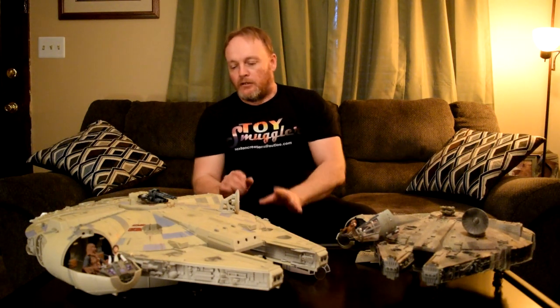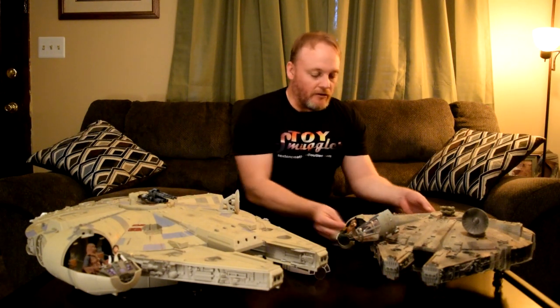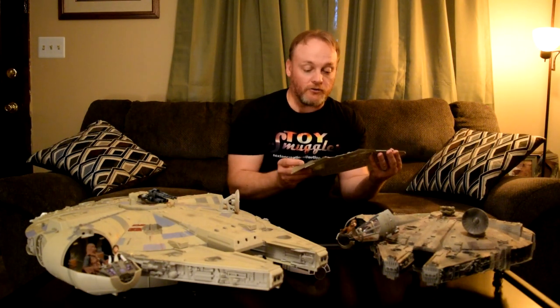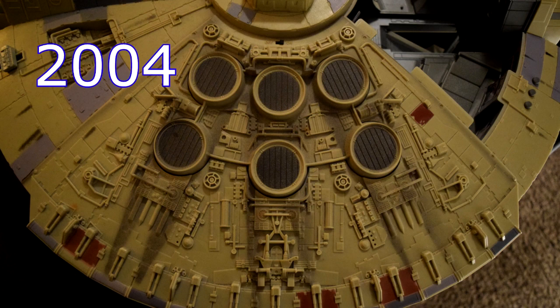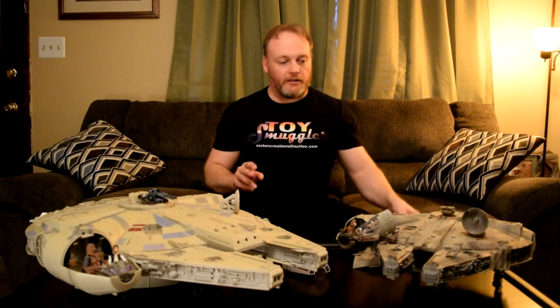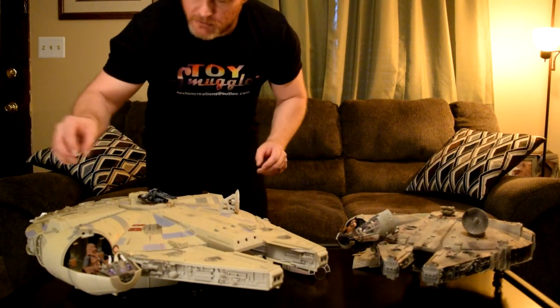And the detail, don't get me wrong, the detail on the vintage style ones is great, but when you compare them to the newer one, whoa, it will blow your mind. Now, one thing they did different on this: on the vintage one they used the rear of the ship to do all the play action scene. Now on this one, they used the front of it.